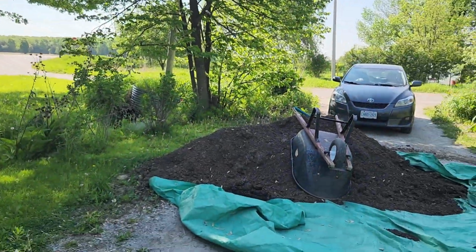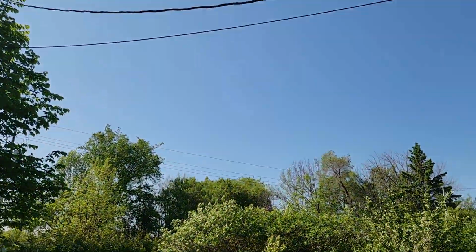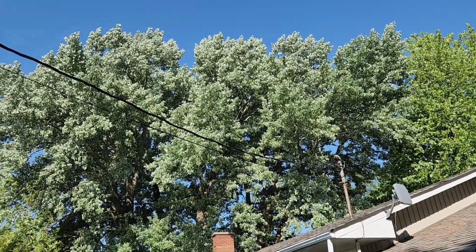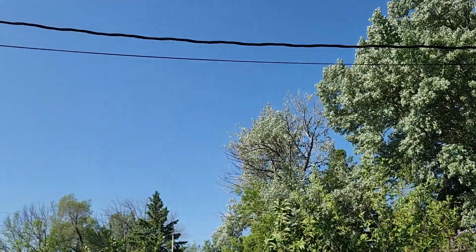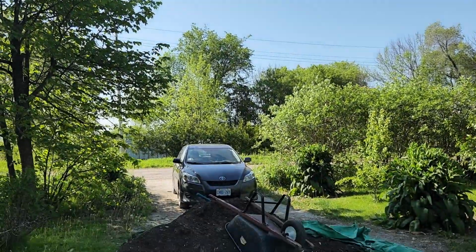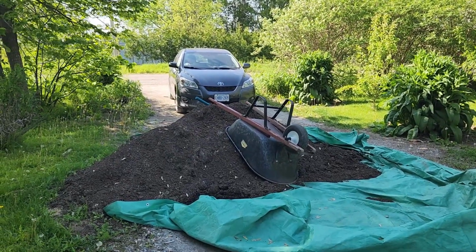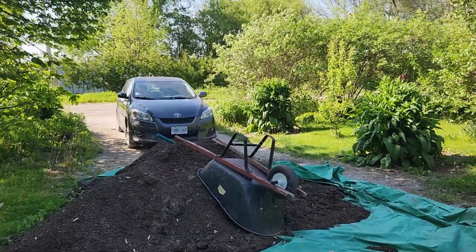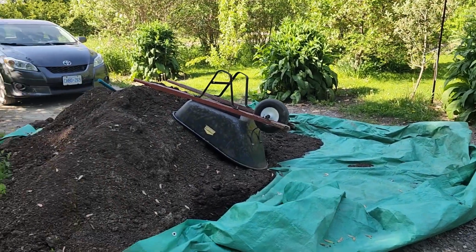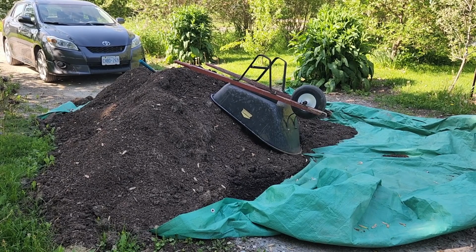Whenever we have deliveries, the delivery people are always very nervous about our hydro line that connects to our house, because when they lift up their little dump truck beds, it gets really close to it. And so the guy who delivered our soil plunked it right near the end of the driveway. This is not ideal because we can only fit my car in there. We still need a load of gravel and rocks to finish off the gardens, which I'm going to show you an update of as well.